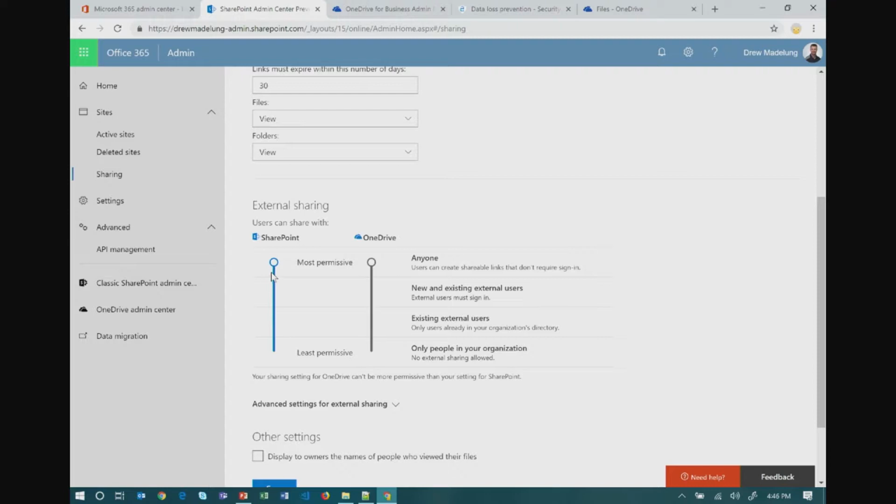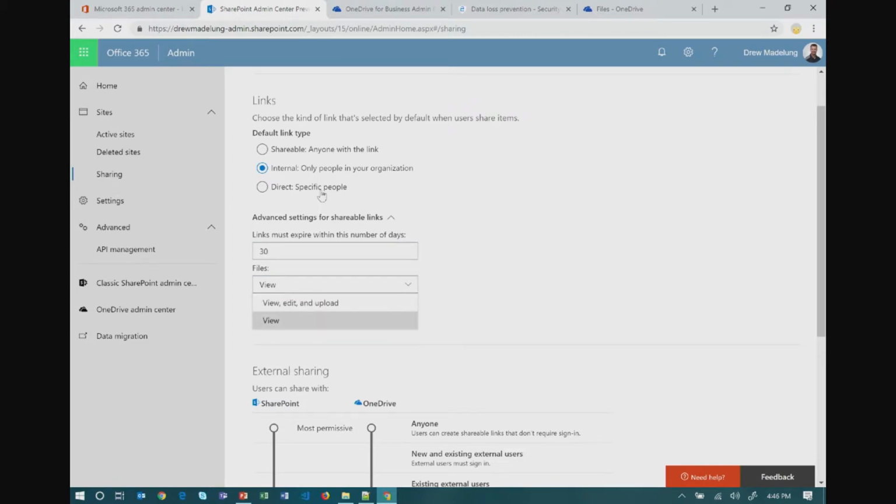As I said, OneDrive can't be more permissive than SharePoint. So if I bring this down, you're going to see OneDrive go with it. Now, say I want SharePoint to be external only, and I want OneDrive to be anyone. As I try to drag that up, it doesn't let me, because these settings are shared across both services. If I bring SharePoint back up, I can bring OneDrive back up. As an example of how these are actually shared, let's change the default link type to be for specific people, and let's change the default sharing permission to view, edit, and upload. I'll save this.